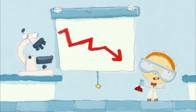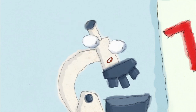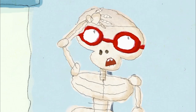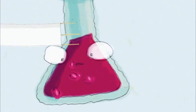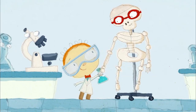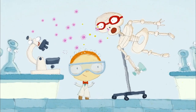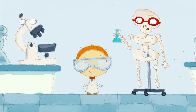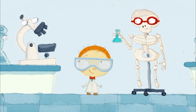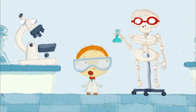We've tried everything, Microscope. I think we should take a break, Henry. Skeleton looks pretty shaken up. Shaken up? That's it, Microscope. Try this, Skeleton. Wow, that smells... It smells great! I can smell roses and lavender. I can smell fresh cut grass on a sunny day. Well done, everyone. We did it. We found the cure for smelly burps.